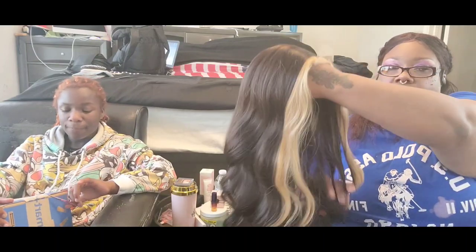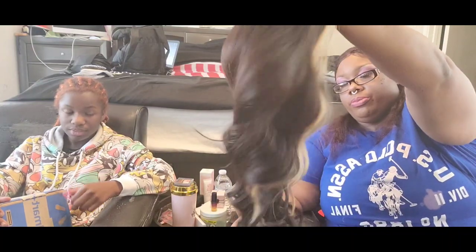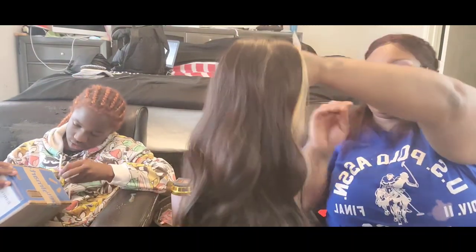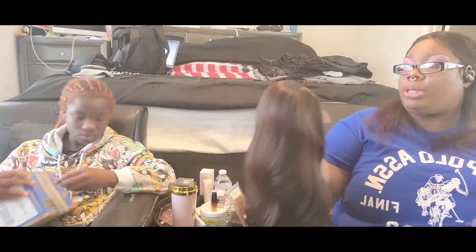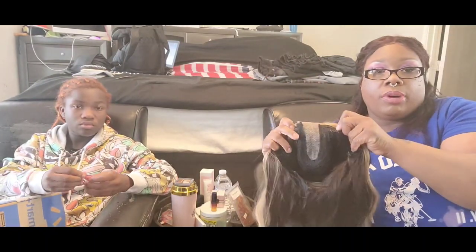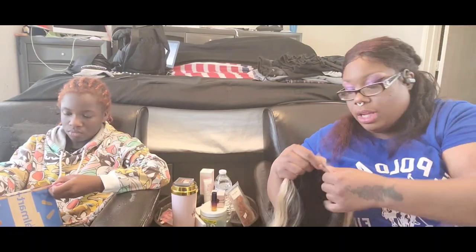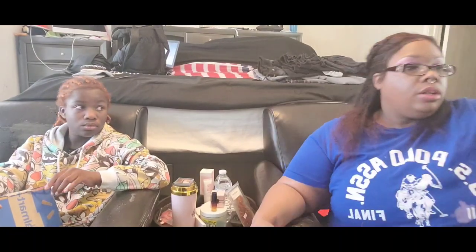Anyways, see how cute that is? And she likes blonde hair. She has blonde dreadlocks, so this would be nice. I like this wig. I wouldn't wear it myself because it has a T-part. I don't like a T-part. All my wigs have to have full lace so I could do my side part.